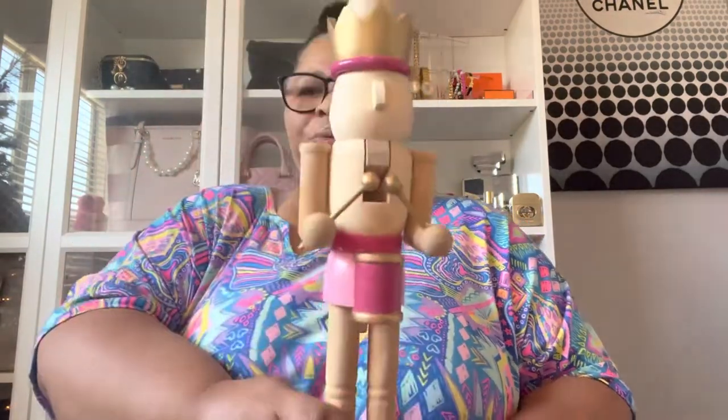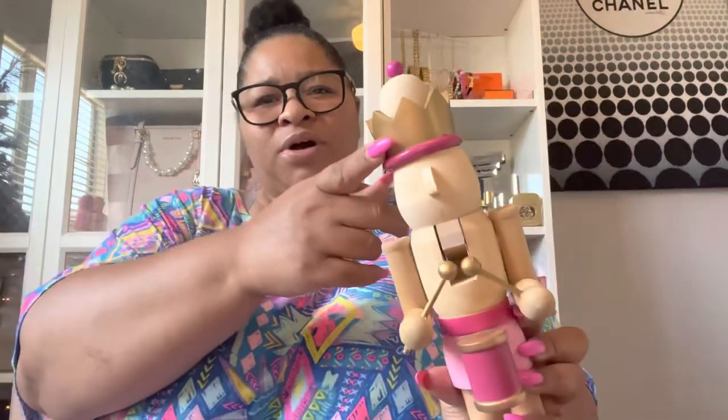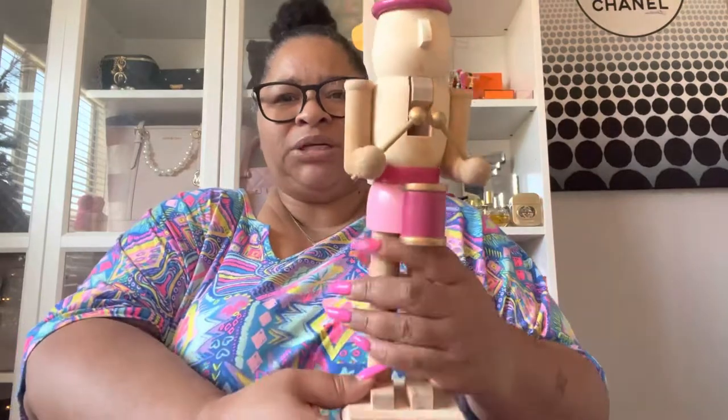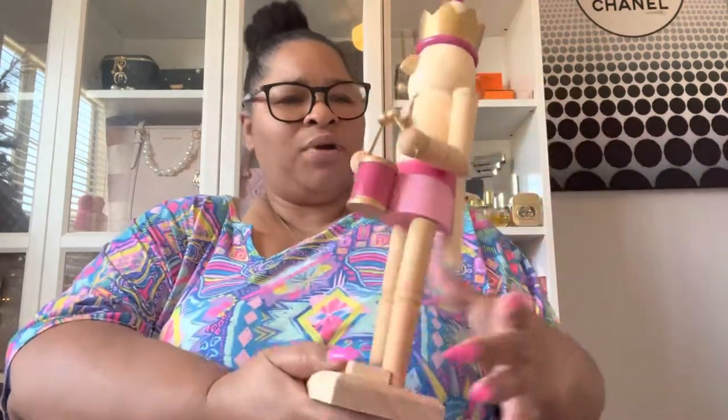And next from Ross, I found this cutie right here. Super, super, super cute. He's raw. I'm going to have the fun of painting him my own style. He does have a gold crown, so I'll probably do maybe silver or just all pink to make it easier for me. I'm loving him, and he was very inexpensive. He was $9.99. I don't really have much to say about him other than that it's just going to test my artistic skills.